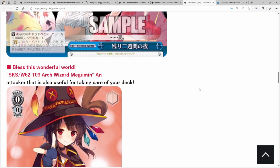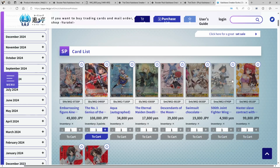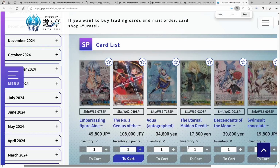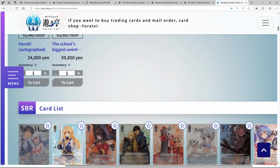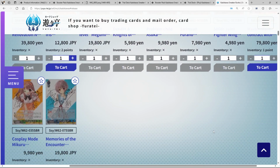Trial deck also was pretty amazing because you had card art like this. And then you go on to UUT and just take a look at these prices, right? I mean, you have this Megumin over here, and there's nothing crazy happening to her outfit. She is 108,000 yen. One of, well, three available on UUT, but then you take a look at some of these other ones. There was plenty to have in all the different slots. You could see this SPR down here, 79,800.